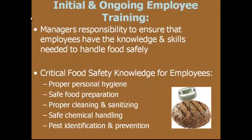This is the manager's responsibility, to ensure that the employees have the knowledge and skills needed to handle food safety. It's the manager's responsibility. So if the manager is showing you what to do and you're not following their guidelines and their guidance, then there will be an issue with you. But if your manager's not making sure you know the knowledge, then it's on the manager. It's critical food safety knowledge for the employees to know.